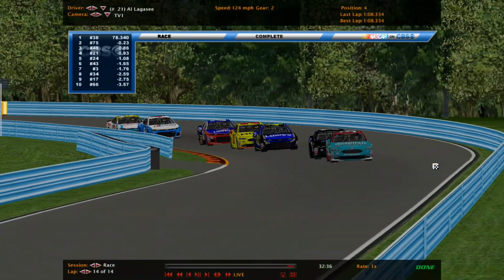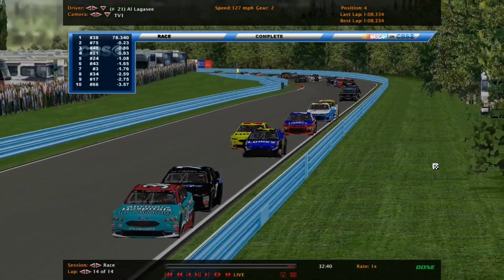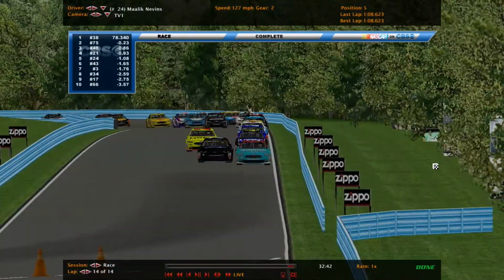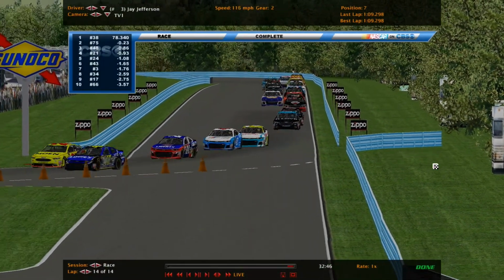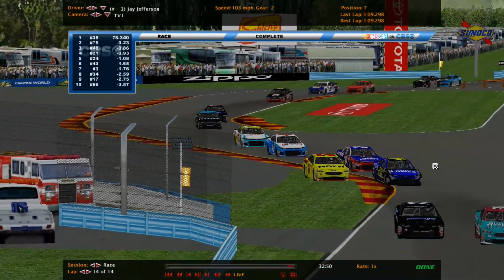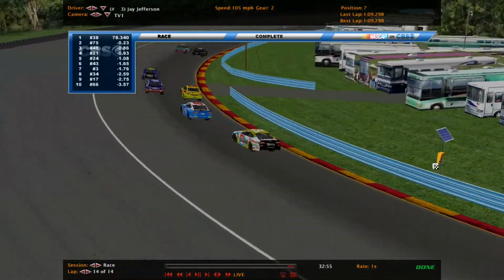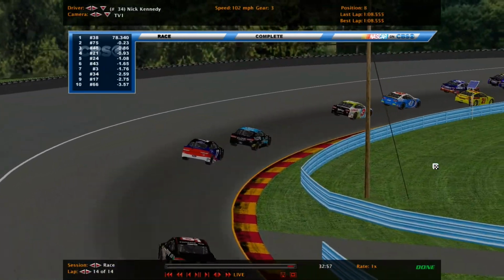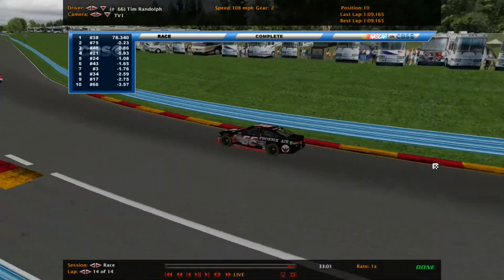Everyone should have run their fastest lap right there because those were the only 2 laps that were under green. Al Legacy 4th, Nevins 5th, Luke Sasser 6th, Jay Jefferson 7th, held on to 2nd for almost the entire race. But he was able to salvage a top 10, probably a disappointing top 10. He knew he had a chance to win. Nick Kennedy 8th, Mew 9th, and Tim Randolph able to get 10th.